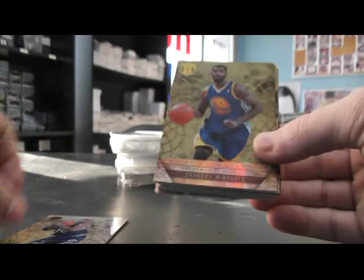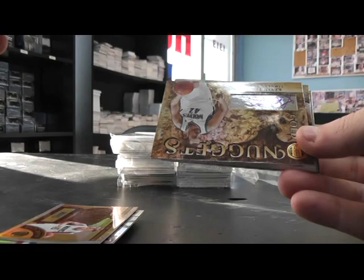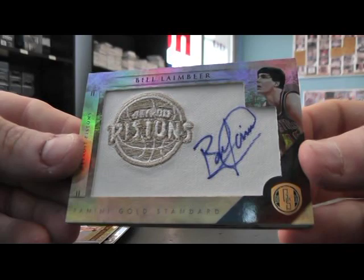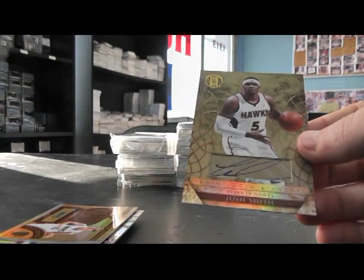Dennis Rodman, Darrell Wright, DJ Augustin, Derek Fisher, Russell Westbrook, Alonzo Mourning, Luke Ridnour, and the hits. Jersey, Akeem Olajuwon. I think that's your second jersey, and you got a patch. And that's numbered to 149. Kevin Love, Gold Nuggets auto. That one's numbered to 25. We have Bill Laimbeer, Pistons patch autograph. And that's numbered to 199. Jersey, Tayshaun Prince. And that's numbered 299.